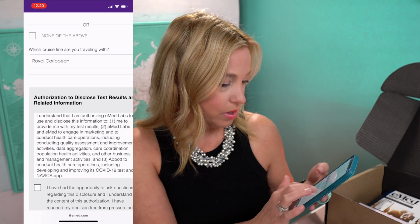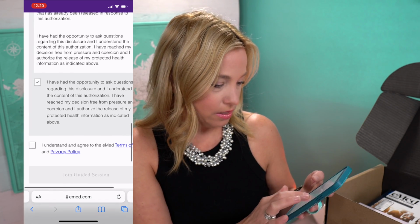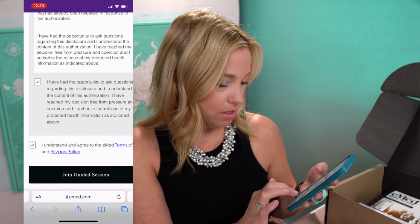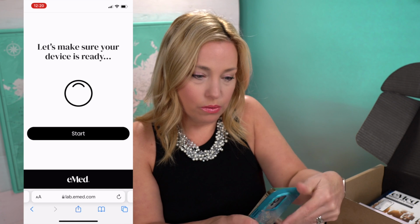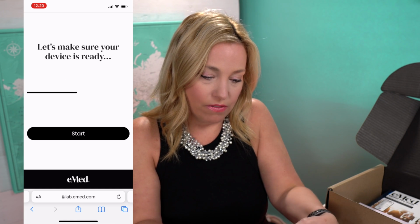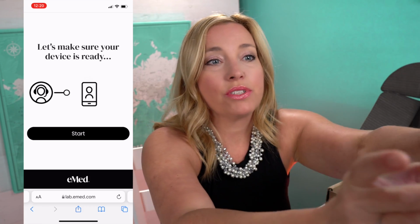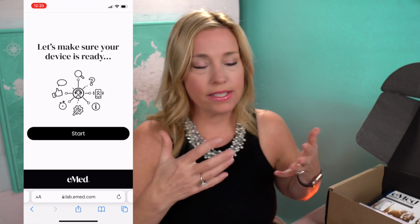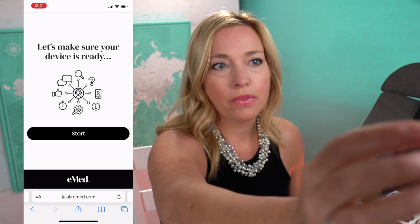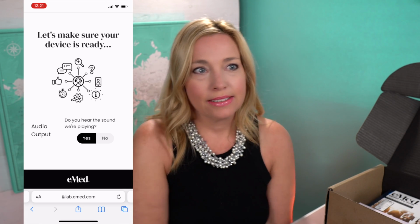I am now going to click an authorization box. And I'm going to say that I understand the eMed terms, and I'm now clicking join a guided session. So at this phase, I'm going to take my phone out of its case and put it on a tripod that I have mounted over here out of view of the camera, so that you can see me, but you can't see what's going on the screen. But I'm recording what's going on the screen. So I'm going to hit start and let's see.